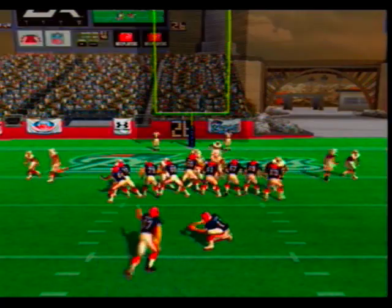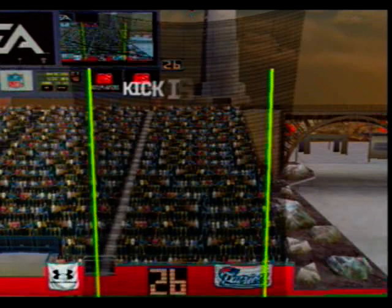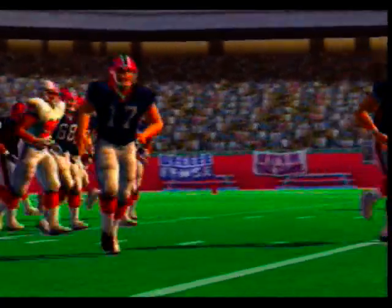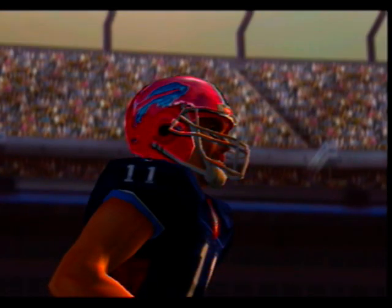Rackers comes in to attempt the point after. The extra point attempt is good. The Bills have it all working now as they continue to expand their lead.